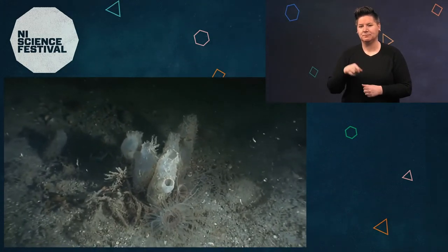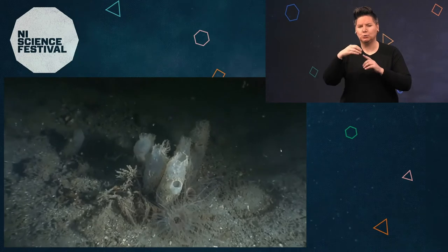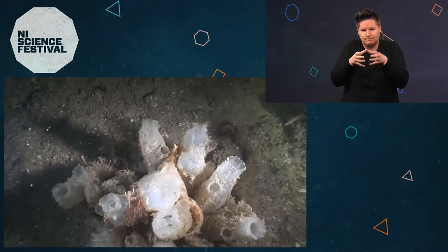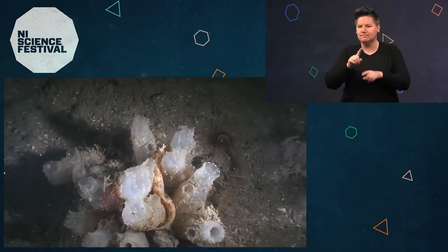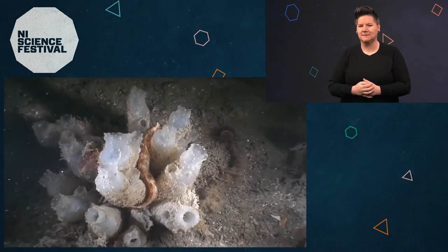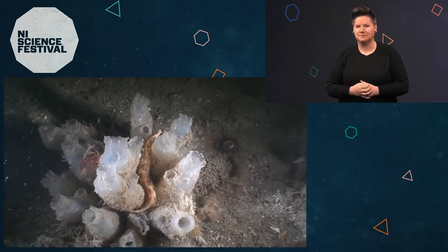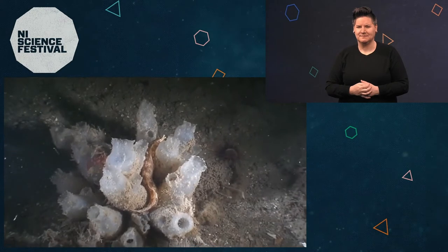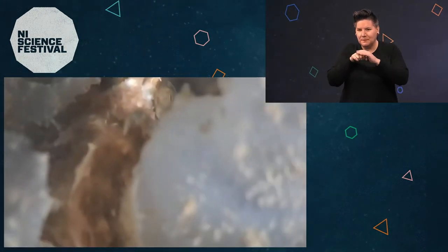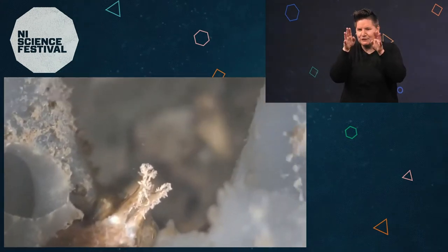At the base of these sea squirts, tube-dwelling anemones, Edwardsia. And here, snuggled amongst them, a Yarrow's blenny. From the front peeking out, you can see his little fringed tentacle.